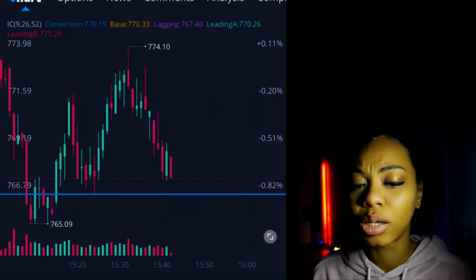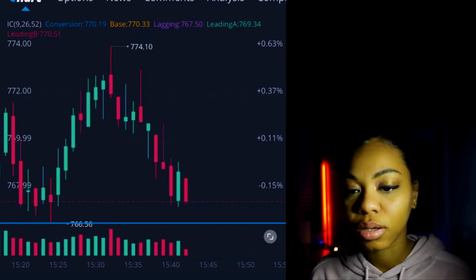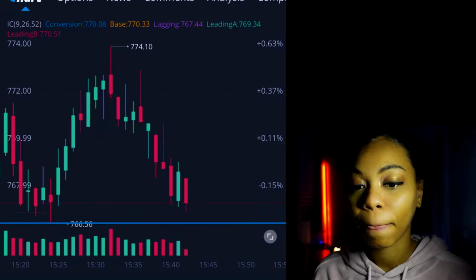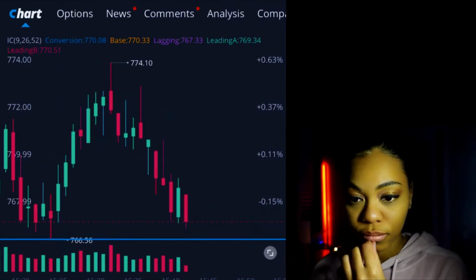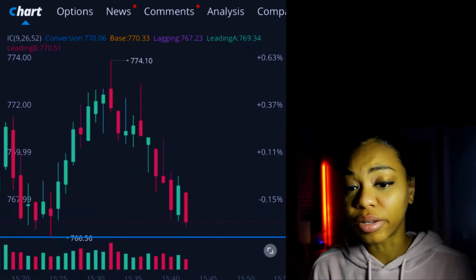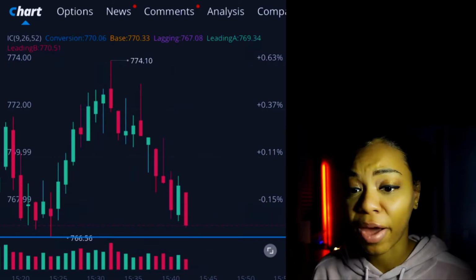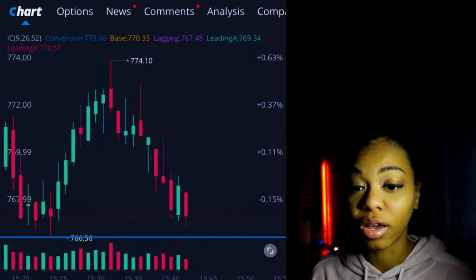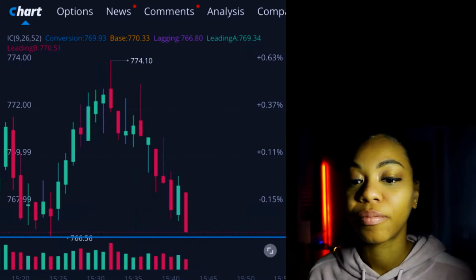This would be a good time to check my time and sales and see how many orders are going through and for what. So I'm just zooming in and keeping a close eye on it. Again, when you're scalping, you don't put your phone down, you don't go to the bathroom, you don't do anything, but you keep your eyes glued to the screen until you exit that trade.